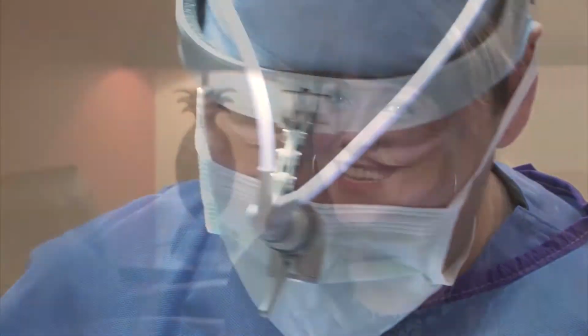It was so exciting taking that Band-Aid off for the first time. When you look at yourself in the mirror, you always notice an imperfection that maybe you don't like. And for the first time, I looked and thought, oh, my nose is adorable.